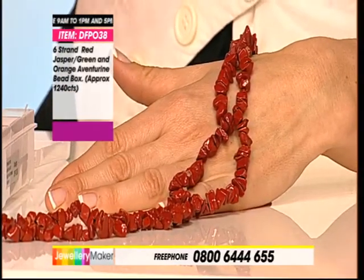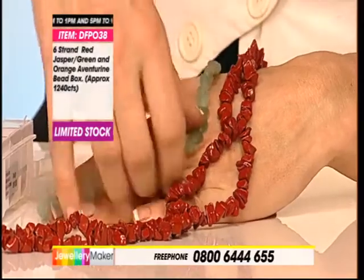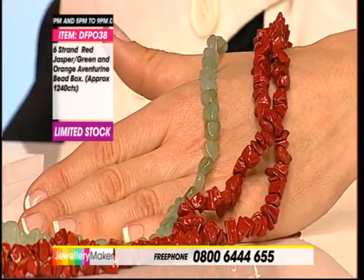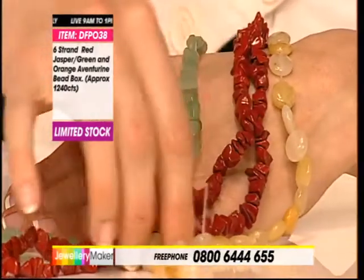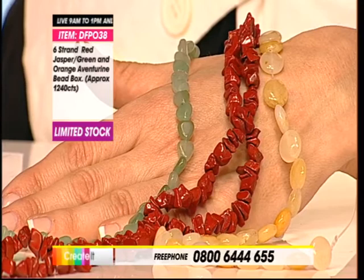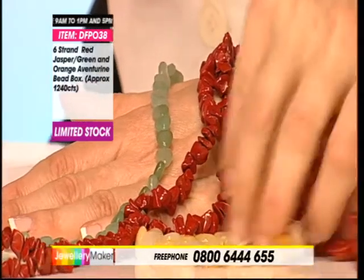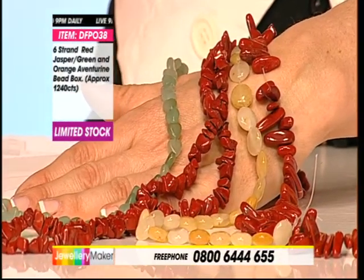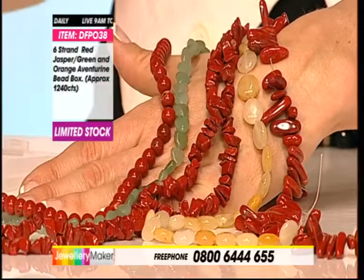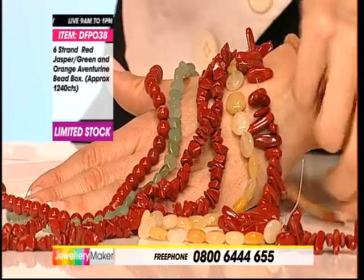I've then got my green aventurine puffy hearts, 8 by 8 millimetres, 100 carats. And again, very subtle hearts like the ones Lucy's working with today in her challenge. I then got my yellow aventurine puffy coins. They are 12 millimetres, 175 carats. I've got my long chip, 350 carats of red jasper. I've got my red jasper rounds, 8mm, 175 carats, and my orange aventurine tubes, 13 by 4mm, 70 carats. So lots of colour.